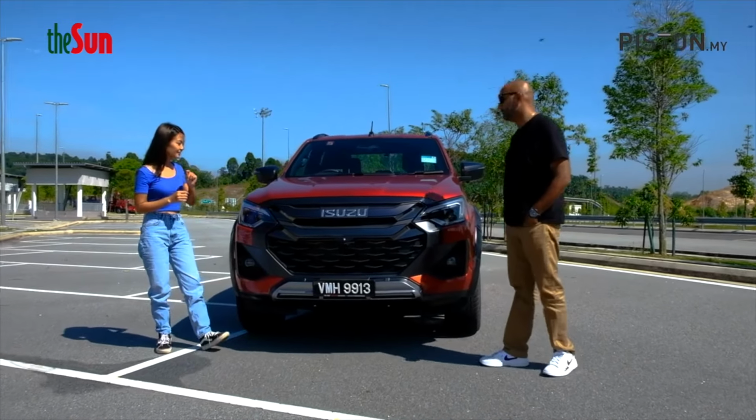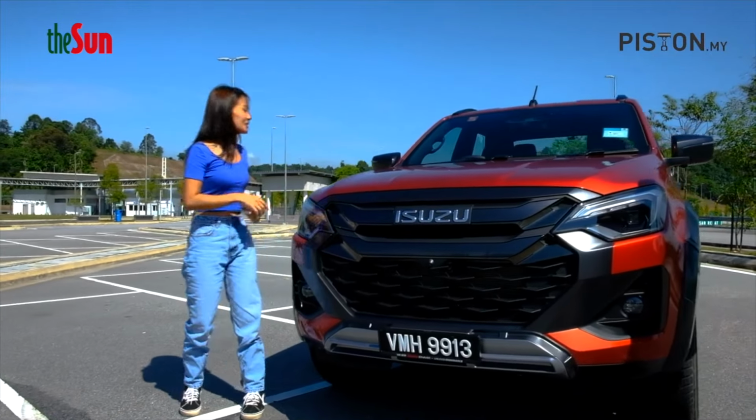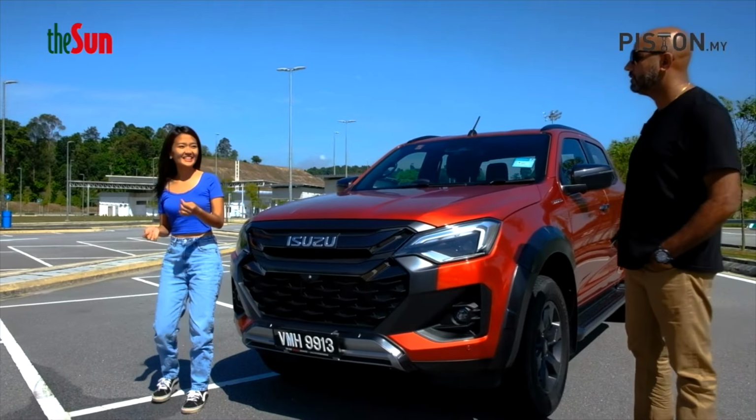Okay, few things. I am 160 cm in height, so the side step actually helps a lot. Good point. I can just go in and slide in and slide out.